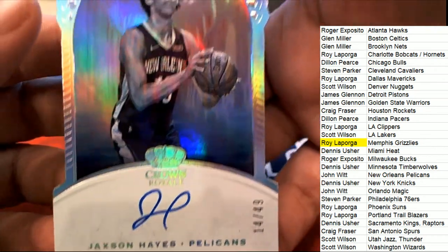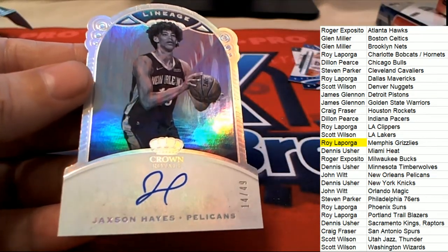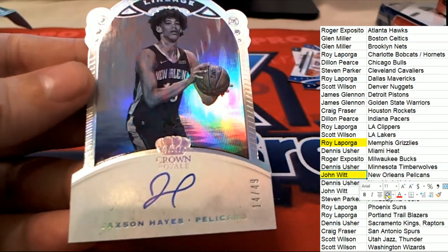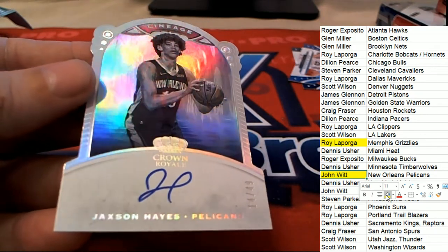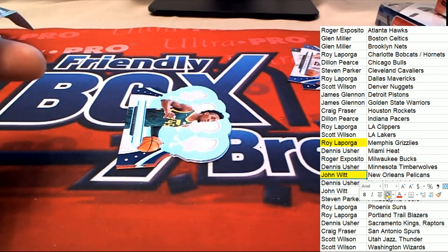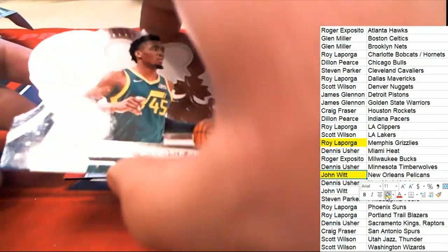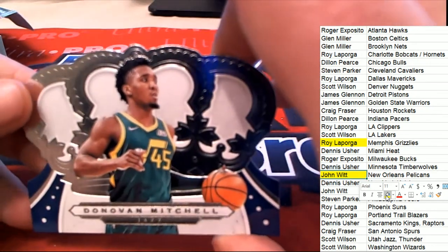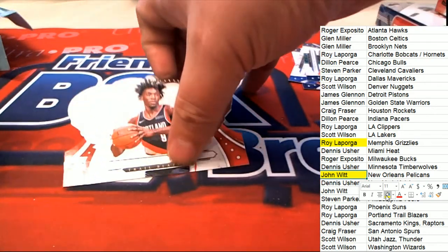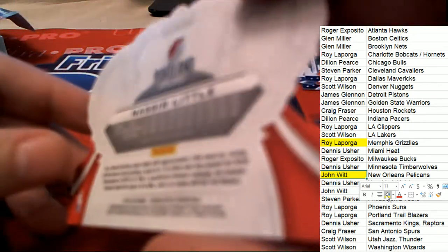The Pelicans, 14/49. You're hitting. Congratulations, John W., with this auto, lineage auto. Jackson Hayes, lineage auto. Donovan Mitchell, Utah Jazz. And a nice rookie here of Nassir Little, Trailblazers.